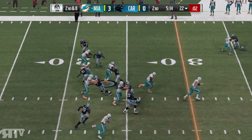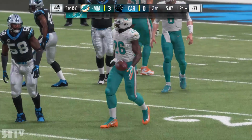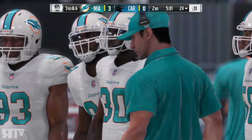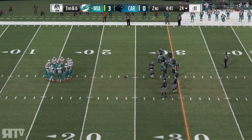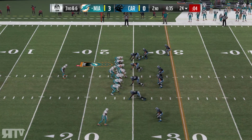On second down, Williams. And a short gain there as he'll get it up only to about the 24. Just a couple on the ground there. That's going to bring up 3rd and about 6. The Dolphins on 3rd down. They've been good, 3 for 4 thus far. This will be 3rd and 6.